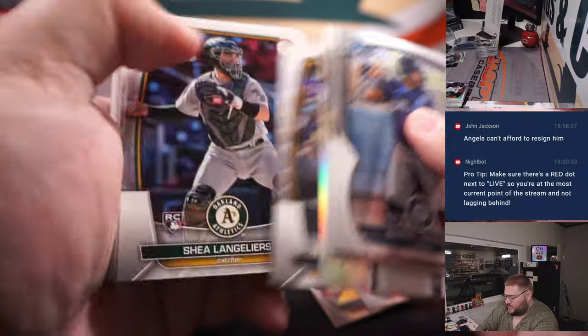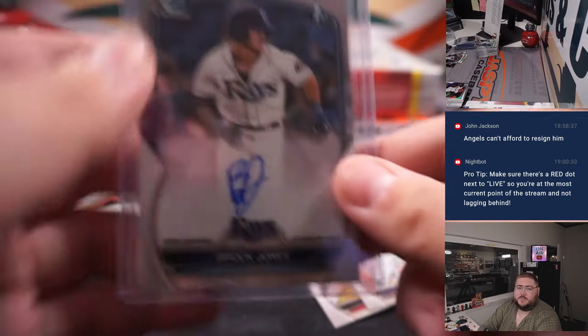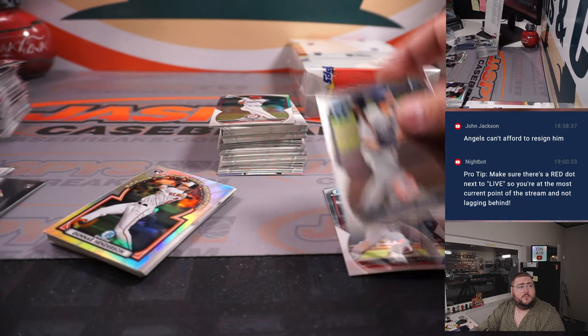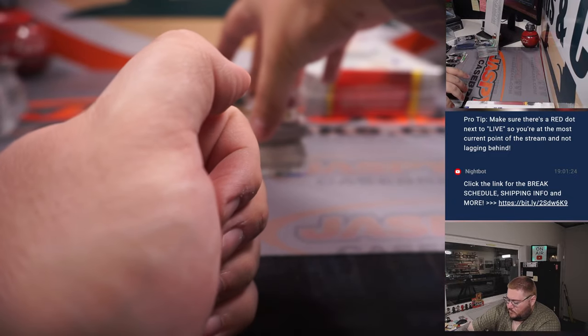Collier, Spencer Jones, Chrome firsts. Next auto, Brock Jones for the Tampa Bay Rays. That's going to Matthew. Got the Rays straight up. James Wood, 485 out of 499 for the Nats and David.